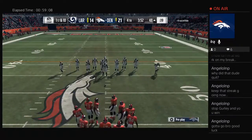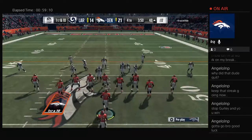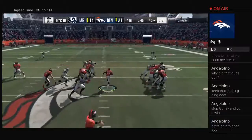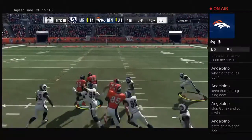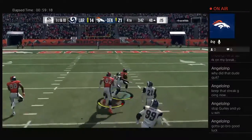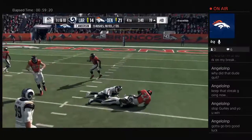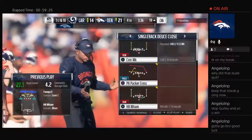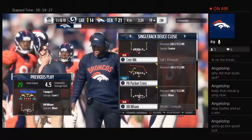Clock running, under 4 to play now as they come up on 1st and 10. Handoff comes to Anderson. And an alley to run. And he gets this one all the way down inside the 20-yard line. A big run there.